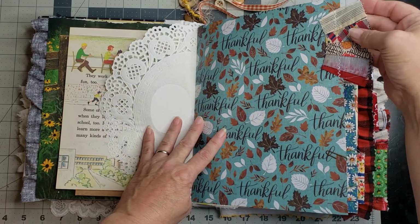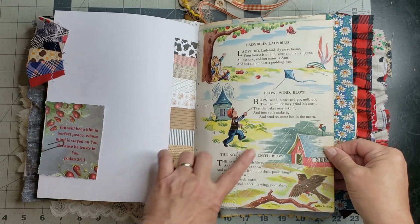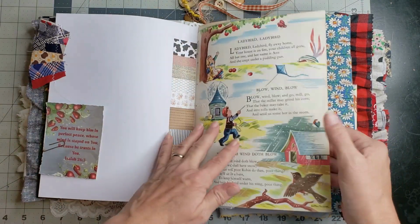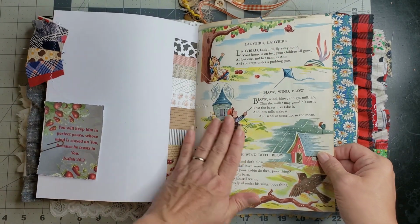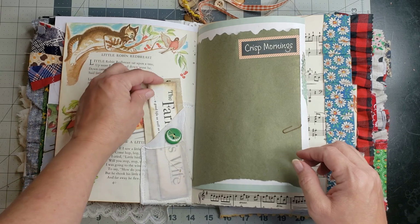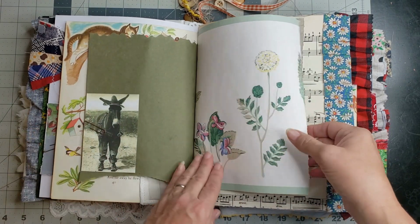There's one of those vintage quilt pieces that I made into a page tab. I broke down and decided to share some of my Childcraft books because I've been hoarding them long enough. So I went ahead and put some in. I'm trying to quit hoarding so bad.